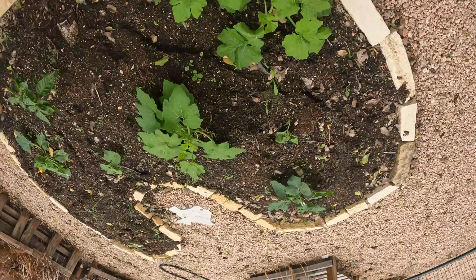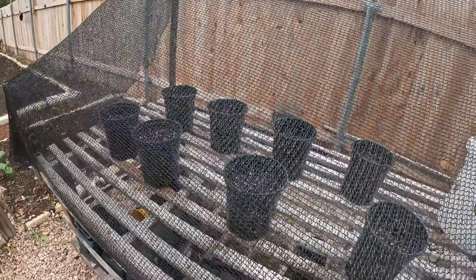The grow table is ready to go. I'm going to go ahead and leave the 40% shade cover on the table. We're just going to plant lettuce, spinach, just salad greens.